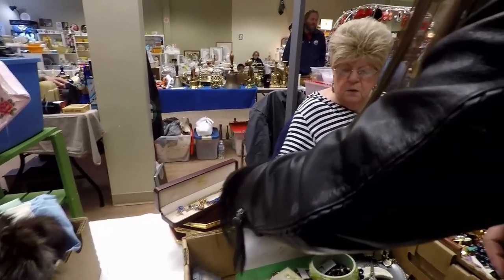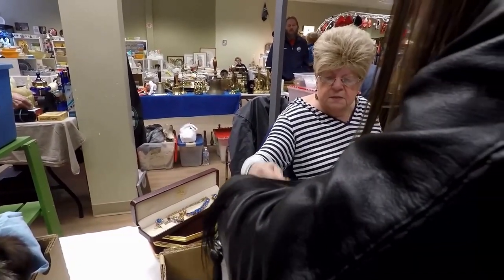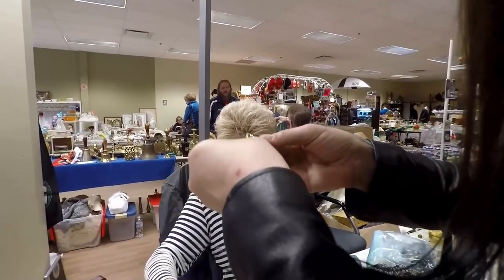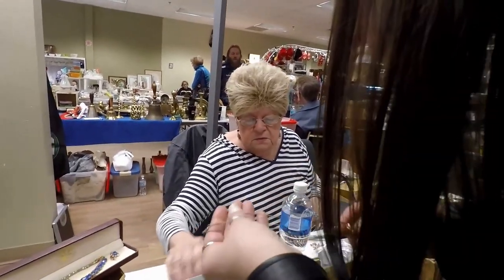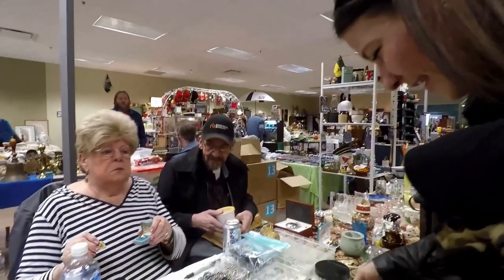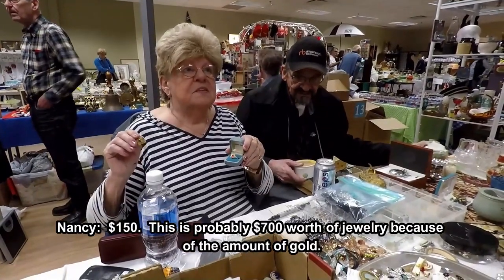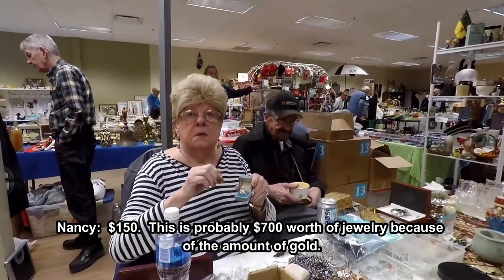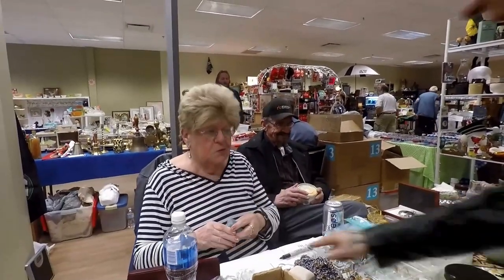What are the treasures you're hiding back there? Another one, this has a little small garnet in it. I'll give that to you if you'd like. You can look back here. All gold. About $150 to $700 worth of jewelry, just the amount of gold. Okay. Let's see. Oh, what's this?